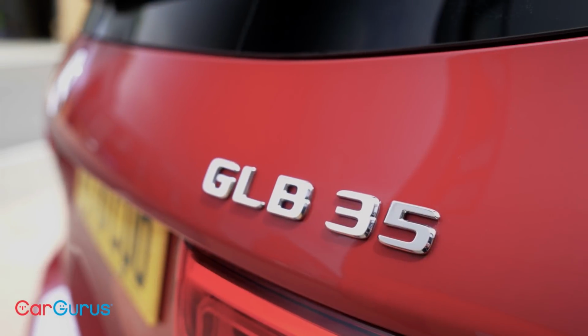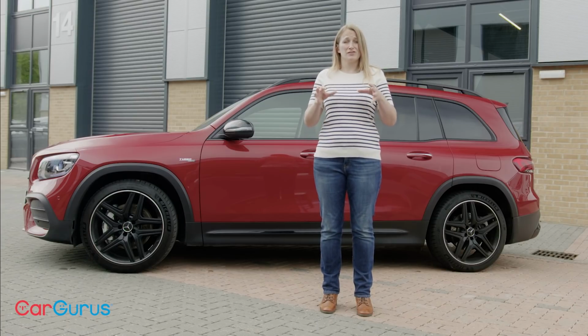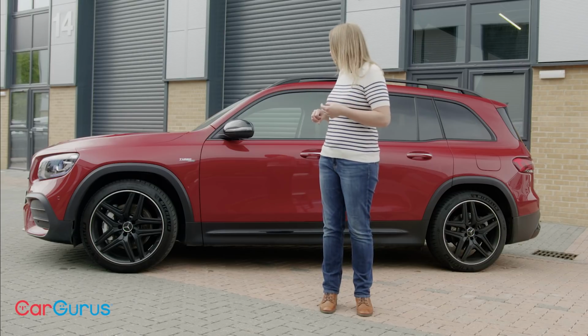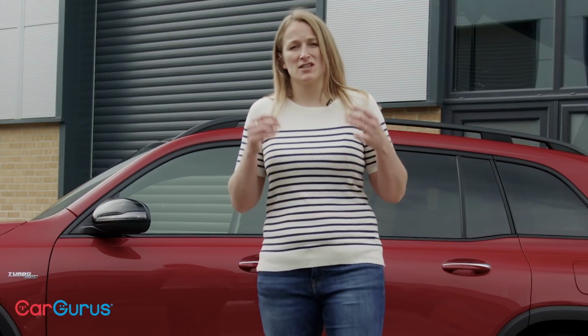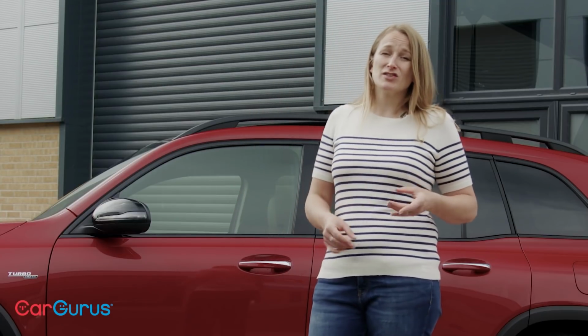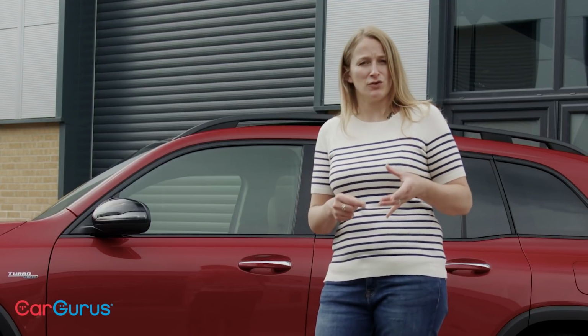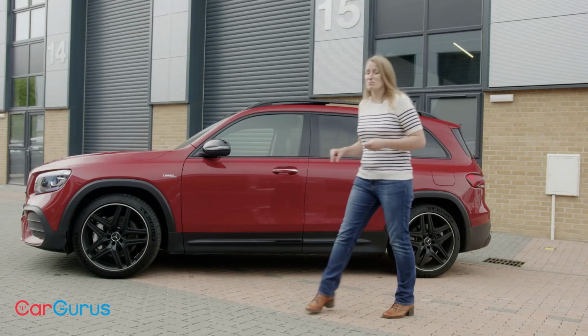The GLB is available with a variety of efficient petrol and diesel engines, which are definitely the best option if you're after a common sense compact seven-seat SUV like this. This particular car is the 35 AMG, which gets a four-cylinder, turbocharged, 302 brake horsepower powertrain that you might be familiar with if you know the A35 hot hatch. So definitely not the common sense option, but it does look cool.